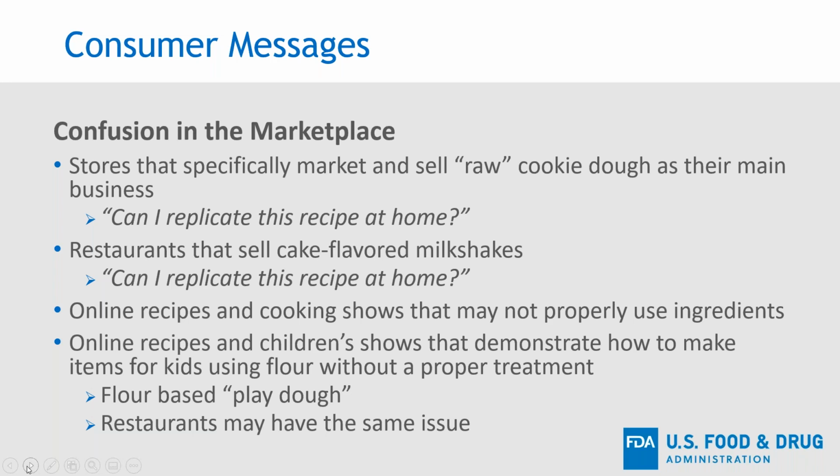I think the confusion for consumers may be that they see these items and do not understand what safety attributes go into making them. And they may feel that they can simply replicate these products at home without fully understanding the safety considerations. As another example, I know that many of you have probably seen that there was a fast food restaurant that started selling birthday cake flavored milkshakes over the summer. Again, the concern that consumers may get the wrong message with these products and that they can replicate these items at home is a concern.